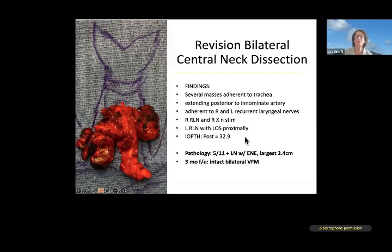And we did lose signal to the larynx on the left side, although the nerve was preserved. I did not identify any parathyroid glands during this dissection. It's very difficult in the revision central neck to predict where those parathyroid glands are going to be. But fortunately, her parathyroid hormone level was normal at the end of the dissection, indicating preserved function. And she did recover vocal cord mobility by 3 months postoperatively.